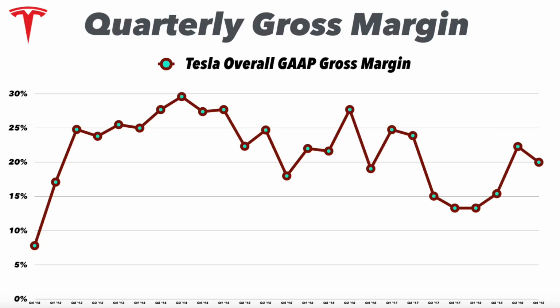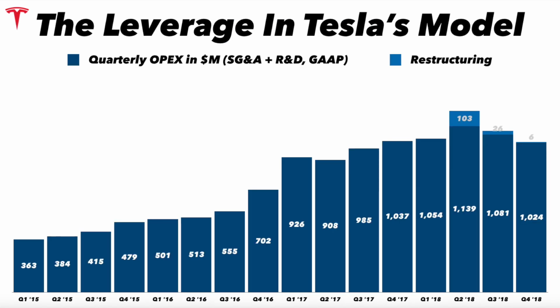The other big chart to look at with Tesla here is gross margin. So what was happening in the gross margin? This is what I assumed was going to be taking a hit, and it did in the quarter because of those lower sales price Model 3. So it was actually pretty on point with gross margin estimates, but where I was way off in my model was this, the operating leverage in Tesla's model, the OPEX.